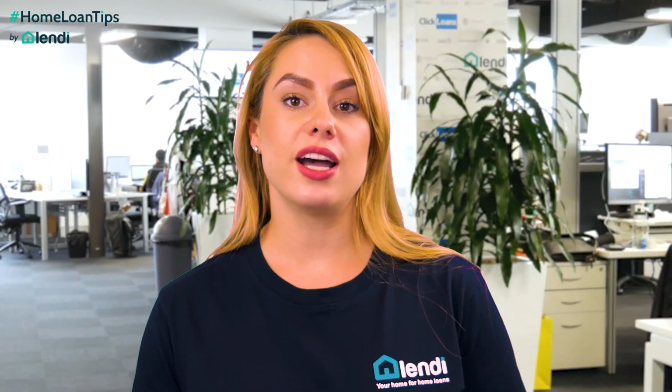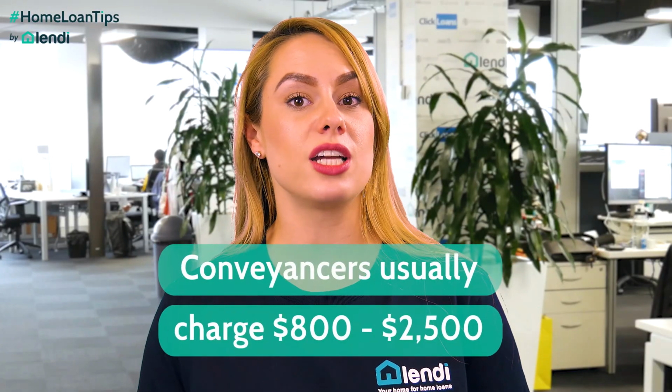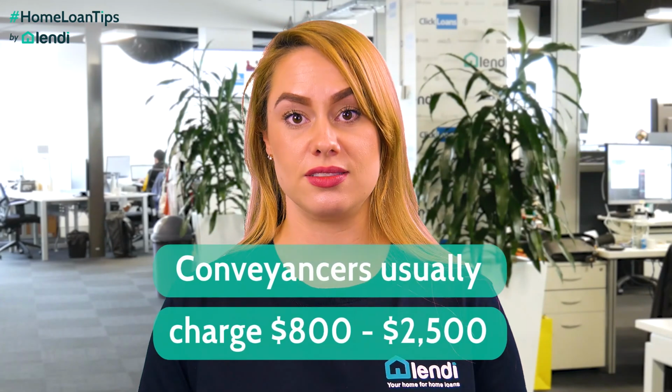Conveyancers are generally more affordable than solicitors, as their expertise is specifically to the conveyancing process. The New South Wales Housing Guide states that generally conveyancers will charge between $800 and $2,500. In most cases, conveyancers will be able to get the job done and they charge a flat fee, whereas solicitors usually charge an hourly rate.